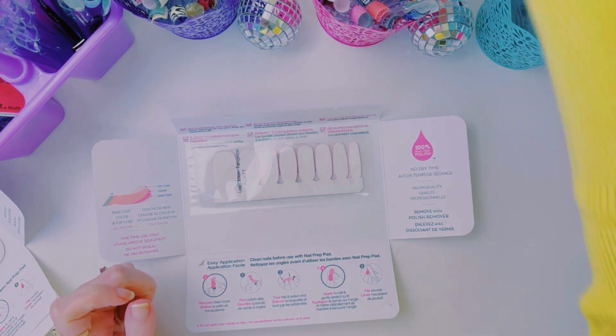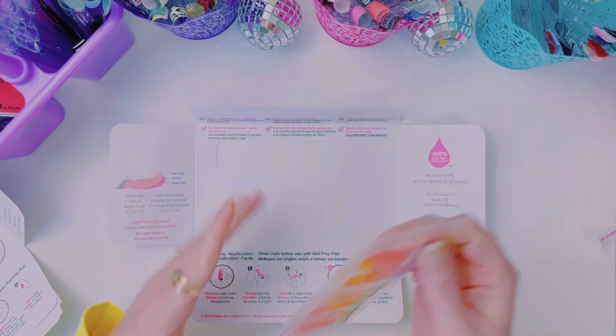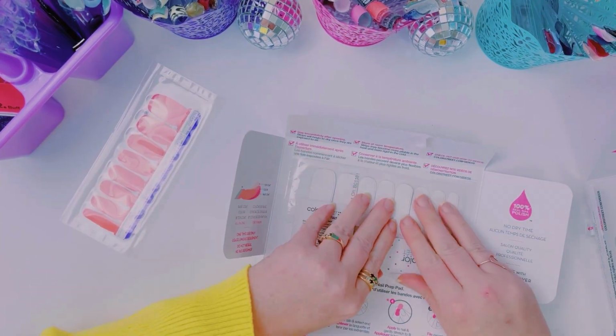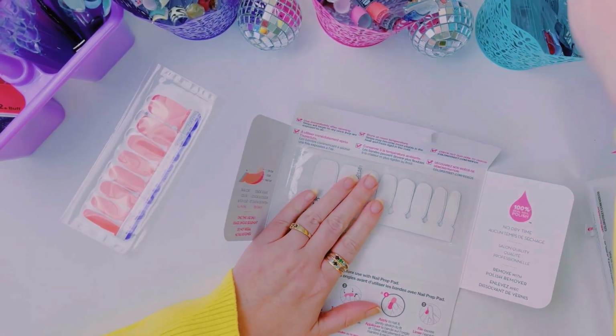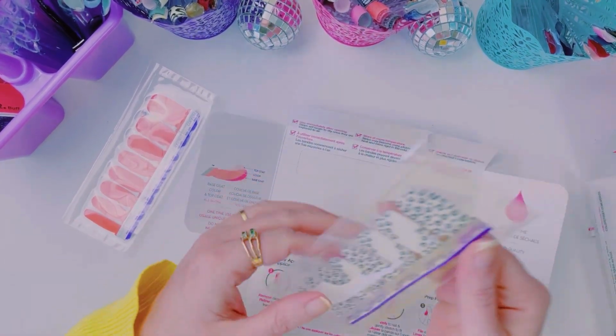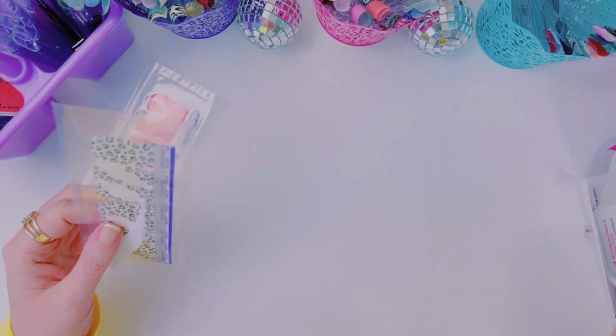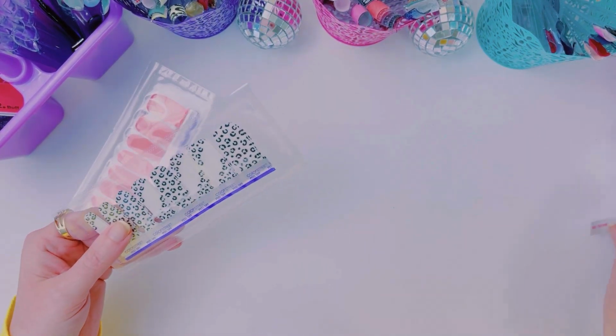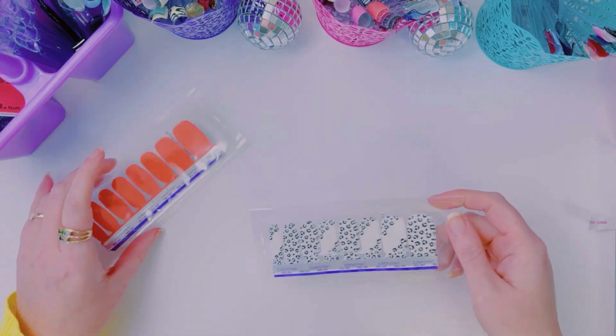I'm not going to use that though, because it dries out my nails a lot. So I'm not going to use the alcohol prep pad. Let me take this off so I don't accidentally throw these away, because I do save them and I use them. Oh my gosh, I'm making so much noise. Okay, here we go. That took off a bunch of... All right, here we go.